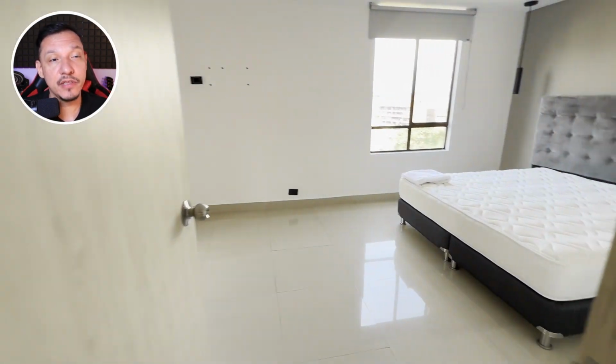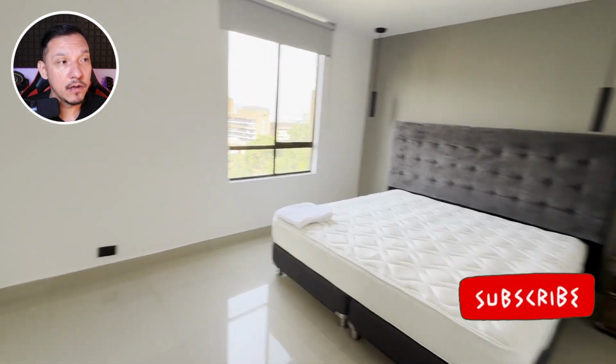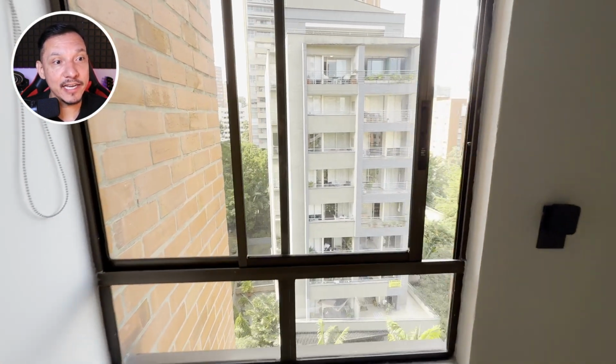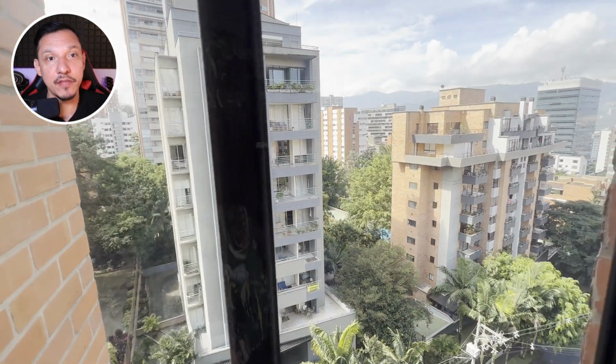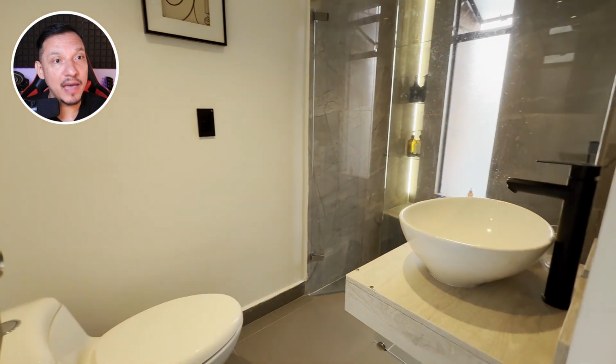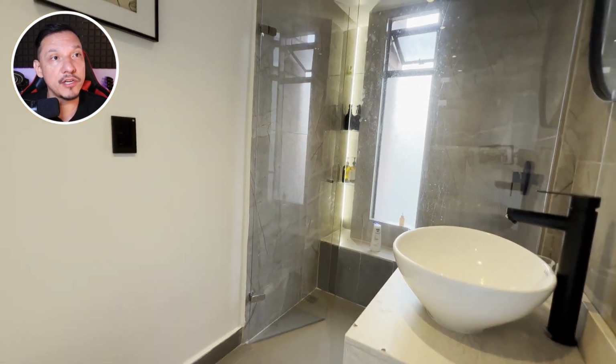And this is the master bedroom. A lot of space in this master bedroom. And that's Alejandria. That's the street down there that goes towards the Golden Mile. And this is the in-suite master bath, which I thought they did a great job with it as well.